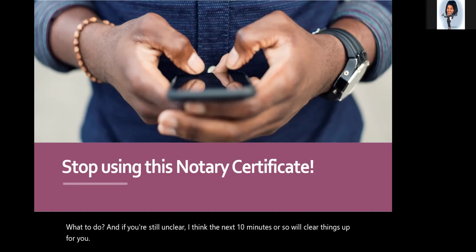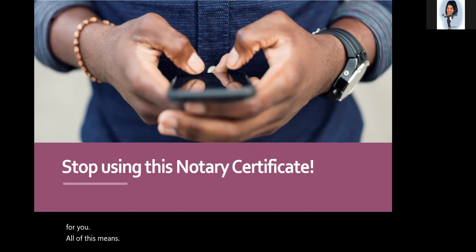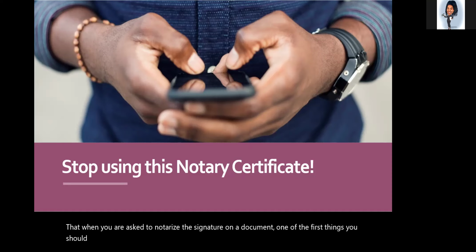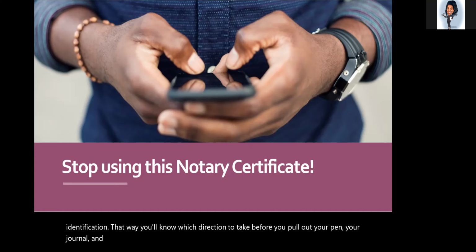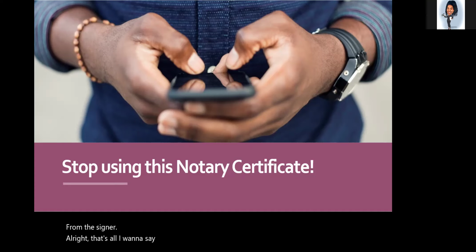All of this means that when you are asked to notarize a signature on a document, one of the first things you should do is review the notary certificate. Do that even before you ask to see the signer's identification. That way you'll know which direction to take before you pull out your pen, your journal, and start writing, and before you collect any fees from the signer. All right, that's all I want to say about part 1 for now.